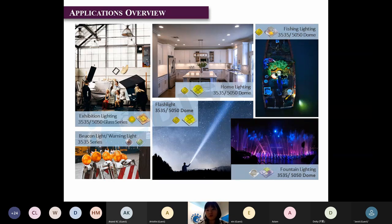This is only a few features that we collected photos of, to show you the variety of applications which is suitable for our product. However, there are more options which are not shown here. So if you have different applications, we can have further discussions later.